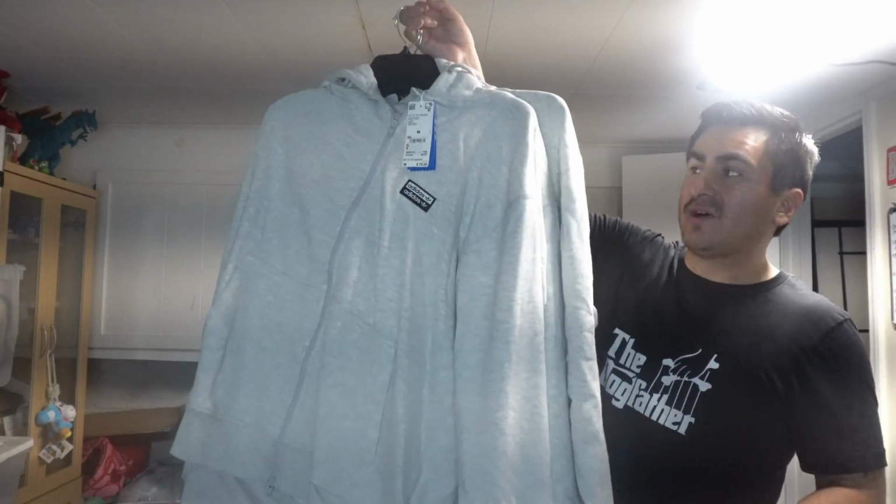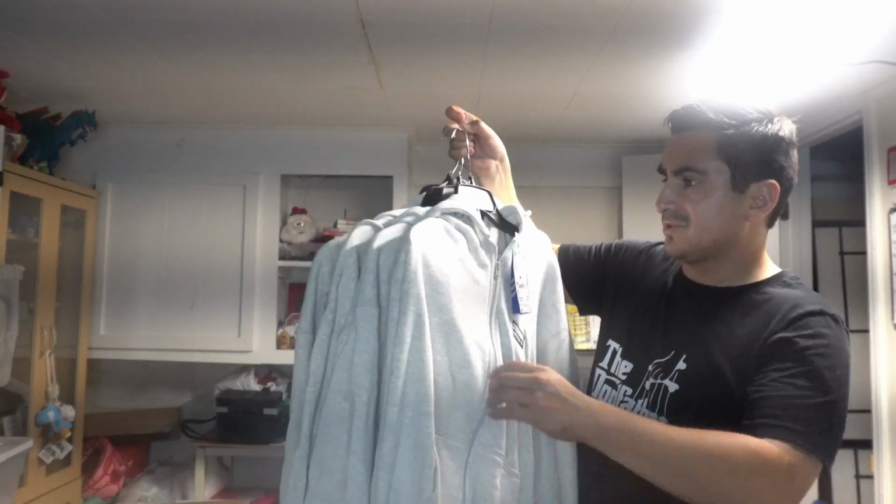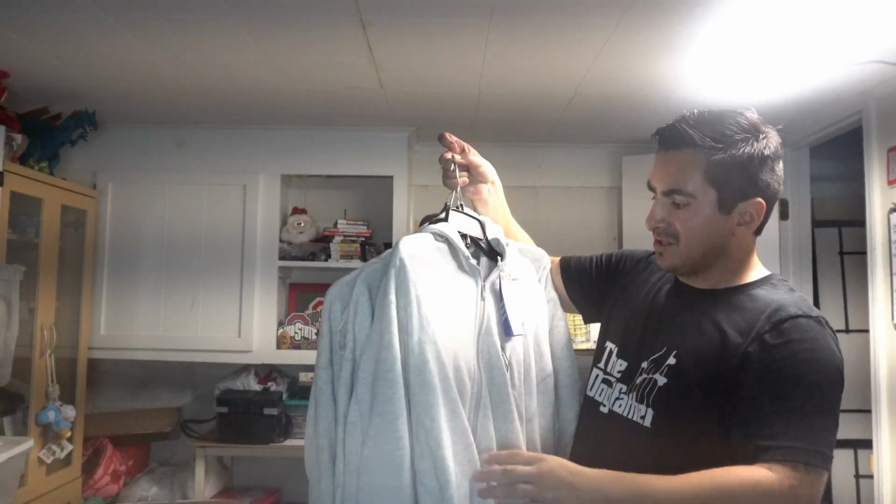Alright, I'm in luck. I found 4 hoodies from Adidas. They're all gray. They're in really neat condition. They're all brand new.